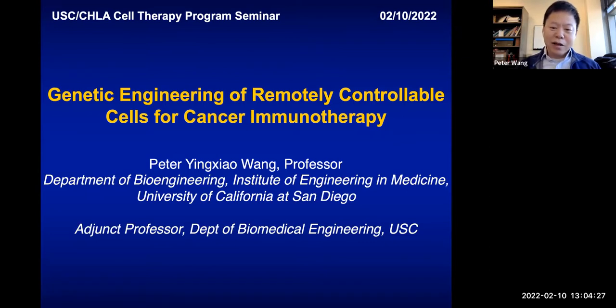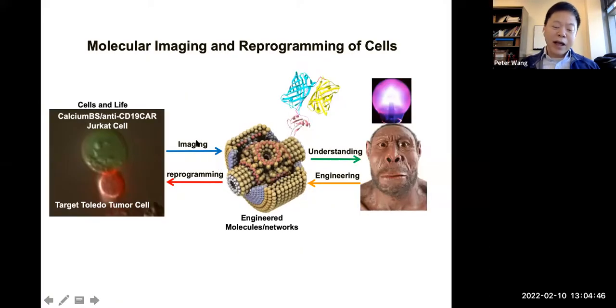And this talk will also provide some new thoughts and insight, and hopefully promote some collaborations between us. So today I will mainly focus on our recent work on the controllable cell for cancer immunotherapy, although I will also introduce a little bit on our other arms in the lab, for example, live cell imaging for signaling transductions. So that's the main picture for the lab.